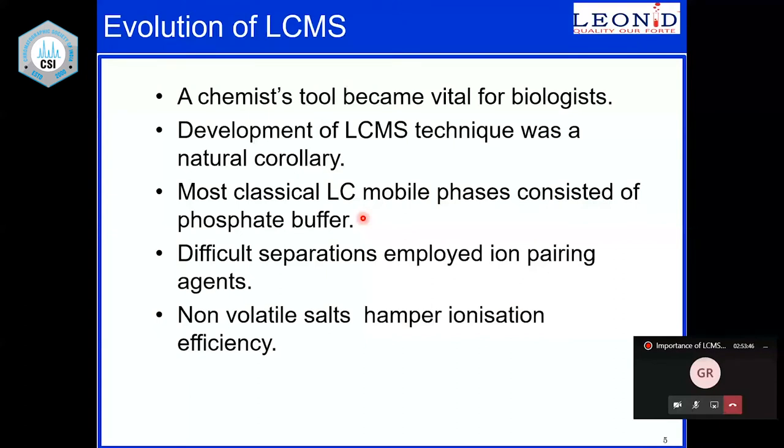And for the difficult separations, you can use a lot of ion-pairing agents. Again, the ion-pairing agents were non-volatile in the initial days, so that has to be changed. Non-volatile salts will hamper the ionization, which you will see in some of the slides later.